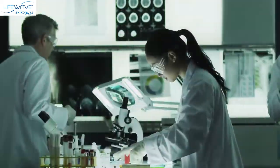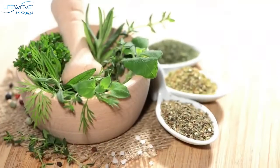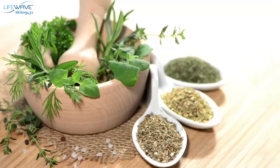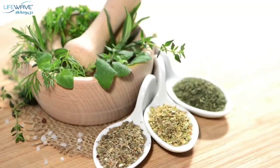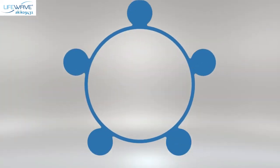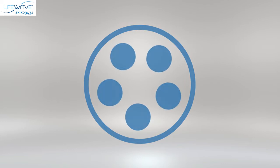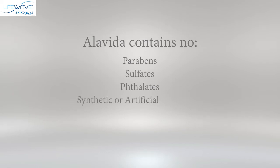Developed with a 30-year cosmetic industry veteran, Alavida applies complex science to naturally derived ingredients, proven to have a positive impact not just on the look, but on the health of your skin too. And just as important as the ingredients we put in are the ones we've chosen to leave out. Alavida contains no parabens, sulfates, phthalates, synthetic or artificial fragrances, ureas, artificial colors, or dyes.